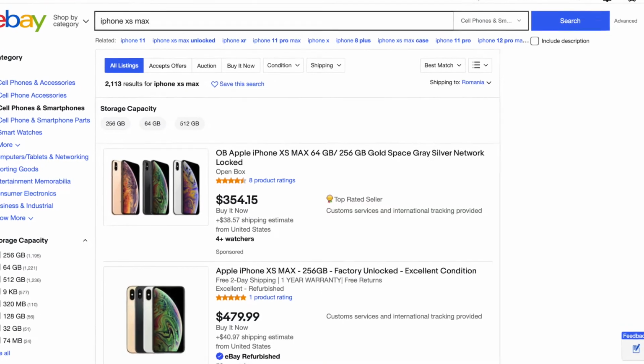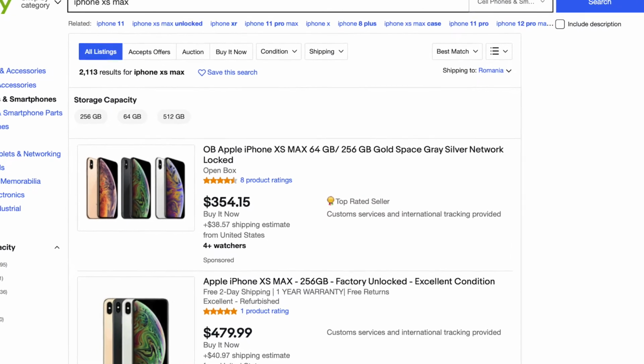Let me just give you a quick example. So let's say you buy or you have an iPhone XS Max, right? In the used market, you can actually get it for $400, a bit less, a bit more, depending on the state of the device.